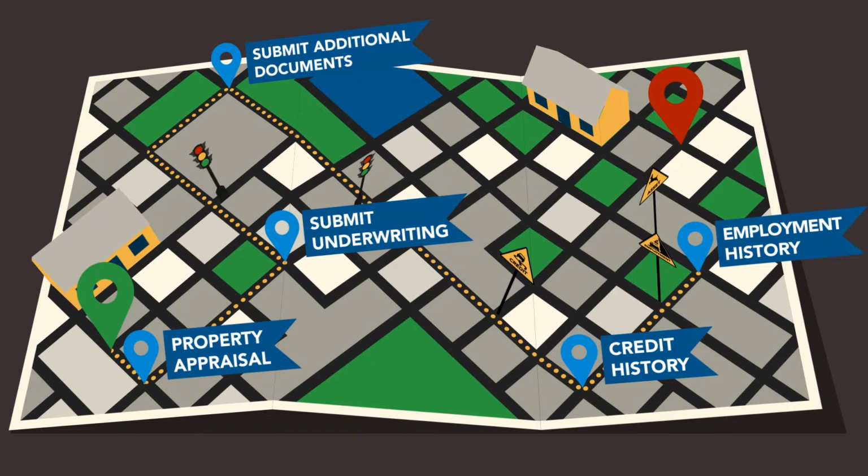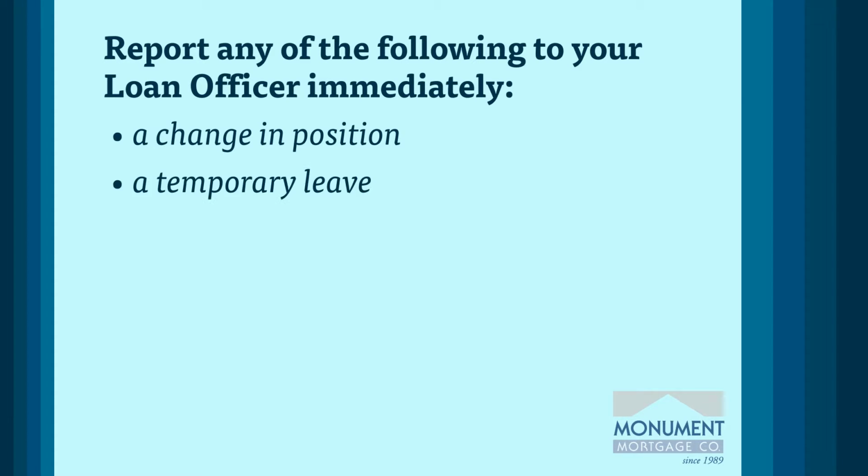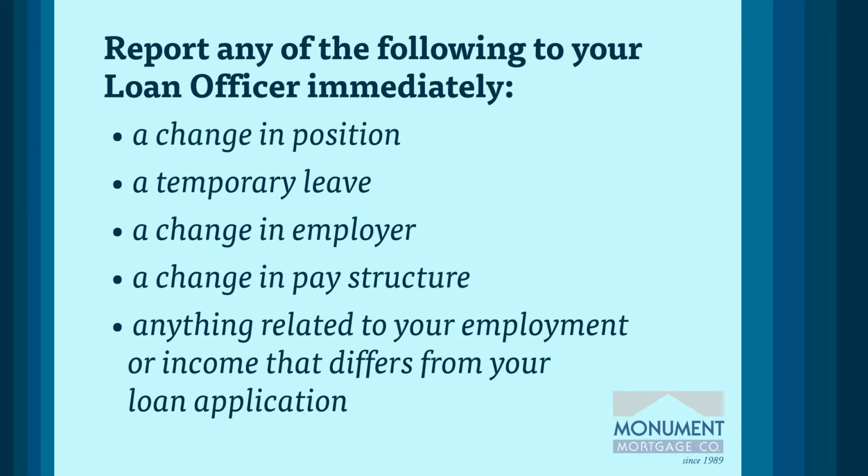Keeping your employment history in cruise control is best, but we realize that career opportunities can present themselves at any moment. It is critical that you communicate any changes to your loan officer immediately. This includes a position change, a temporary leave, a change of employer, a change in pay structure, anything related to your employment or income that is different from when you initiated your application.